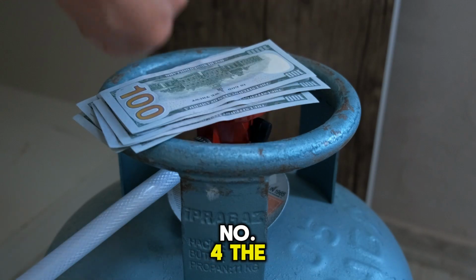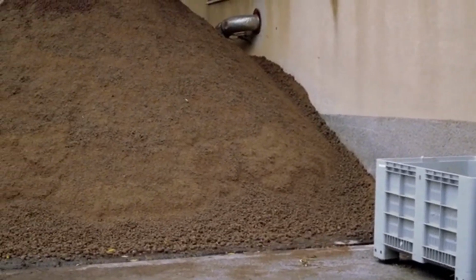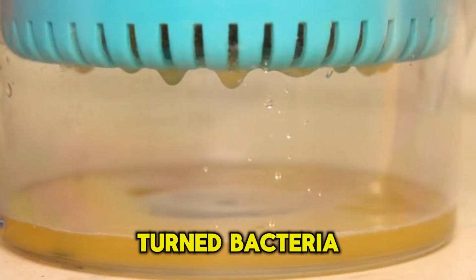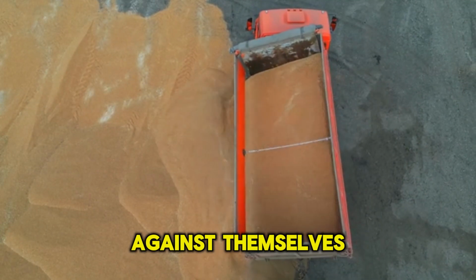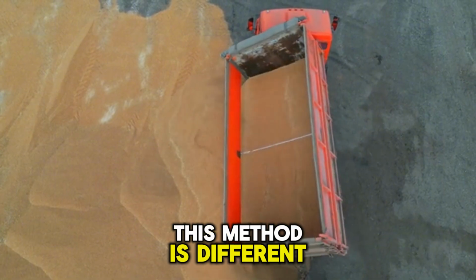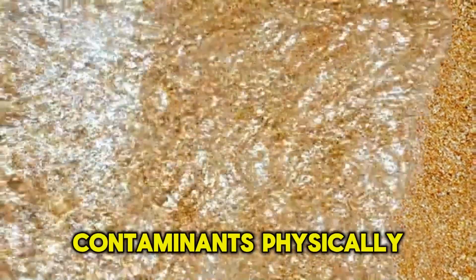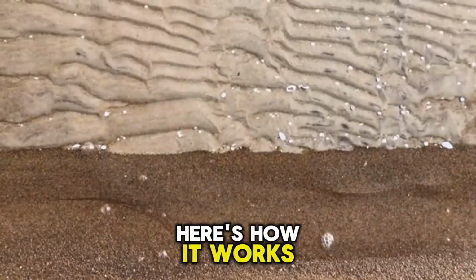Number 4, the biosand filter. The biosand filter. The advanced system that turned bacteria against themselves. This method is different. Completely different. It doesn't just trap contaminants physically. It kills them biologically. Here's how it works.